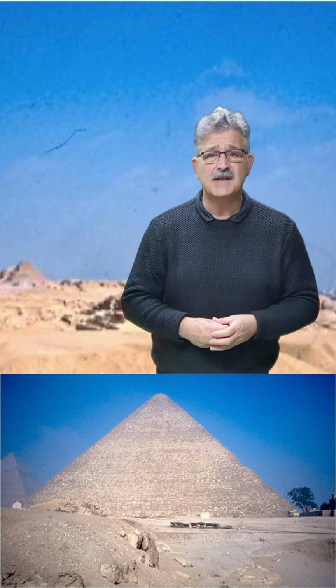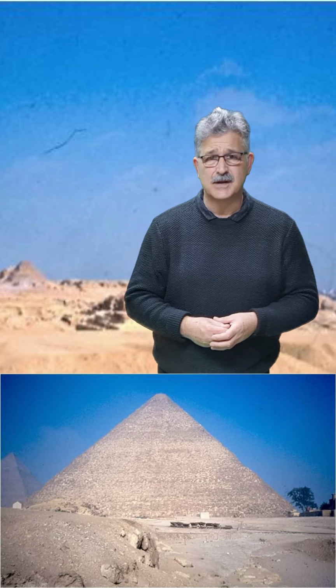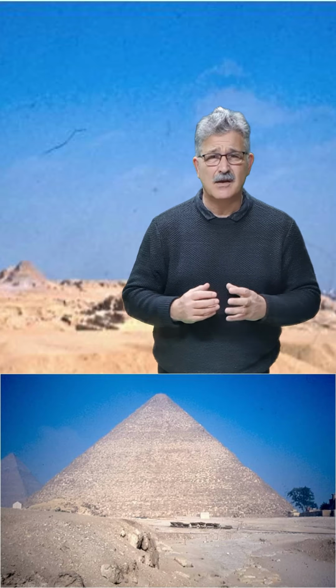Boats were made out of red cedar wood. The red cedar wood came from Lebanon. Now, in Egypt, they had thousands, millions of date palm trees. And date palm trees are very fibrous. They're no good for making furniture or boats or doors or things like that. So the Egyptians relied on importing wood from the Lebanon, which is in the Mediterranean Sea.